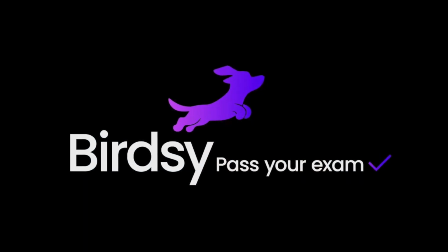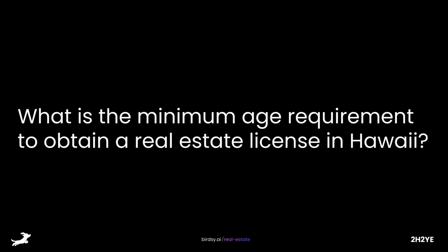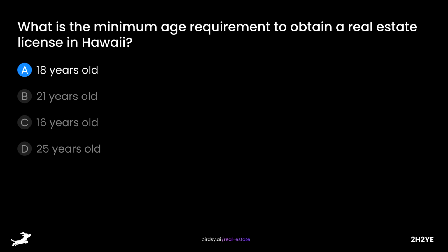Now, let's get started. Licensing requirements and procedures. Hawaii licensing requirements and procedures. What is the minimum age requirement to obtain a real estate license in Hawaii? Is it A, 18 years old, B, 21 years old, C, 16 years old, or D, 25 years old?